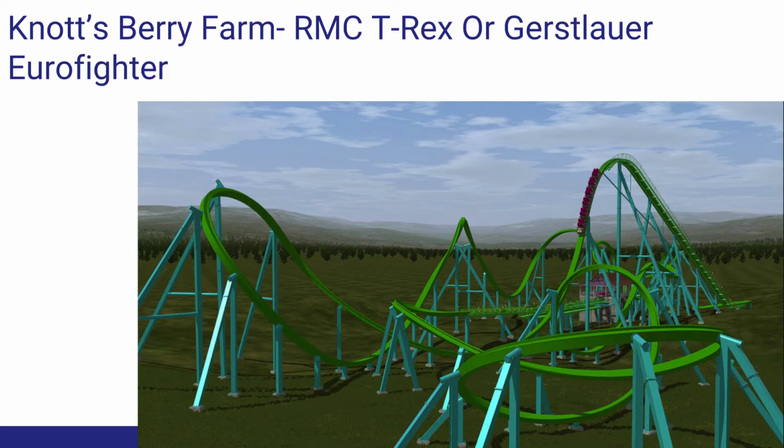In my opinion, a Eurofighter or an Infinity coaster would be a little bit too low of a capacity. I think an RMC T-Rex would solve that problem, because Knott's Berry Farm is known for being a very packed park, and a lot of people come here. So I think an RMC T-Rex would be the better fit, but it's also possible for a Gerstlauer Eurofighter to come too.